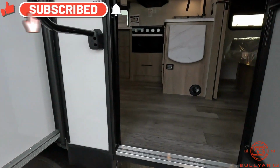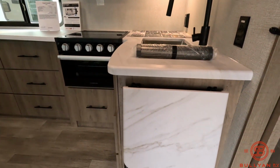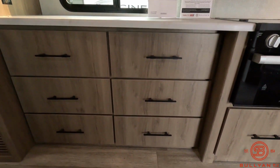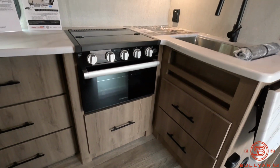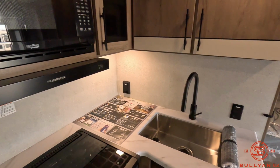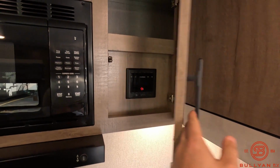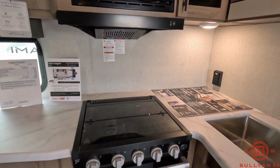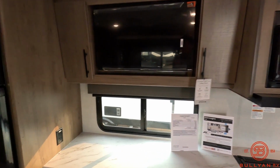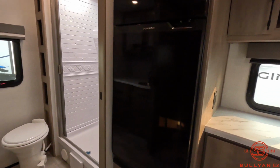We'll head on inside. As you walk in, you've got tons of kitchen countertop space. There's an extender right there. And then just a ton of storage down below. Sink with a cover there. Microwave. Your radio's right inside that cabinet there, and then you've got 3-burner and oven. Flat screen TV. And then the Furrion 12-volt 10 cubic foot refrigerator is standard.